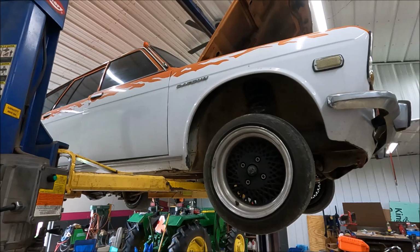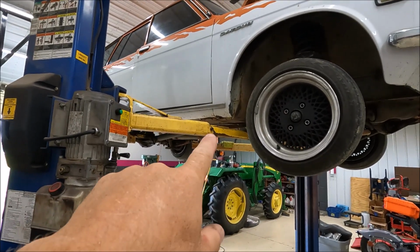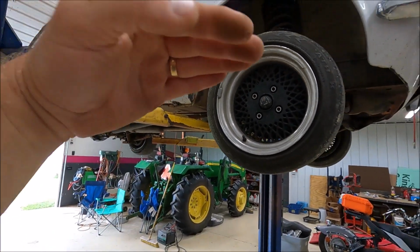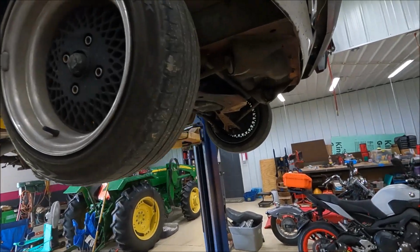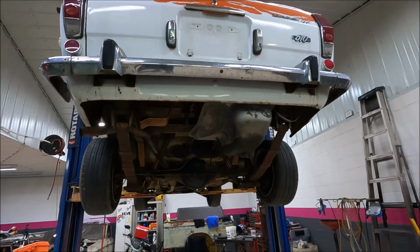One thing I noticed right away, before I even put it on the lift, is when I swung the arms out, these arms over here, the car was 2 inches higher than the other side, so the car is tilted. I'm sure it's because of the springs. Maybe just the front one or maybe the back too, I'm not sure. We'll start from the back.